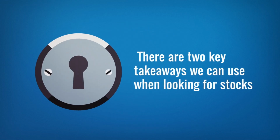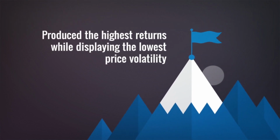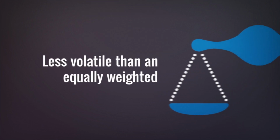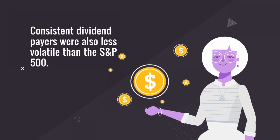Ultimately, there are two key takeaways we can use when looking for stocks. The dividend growers produced the highest returns while displaying the lowest priced volatility. The dividend growers were less volatile than an equally weighted investment in the S&P 500. Consistent dividend payers were also less volatile than the S&P 500.